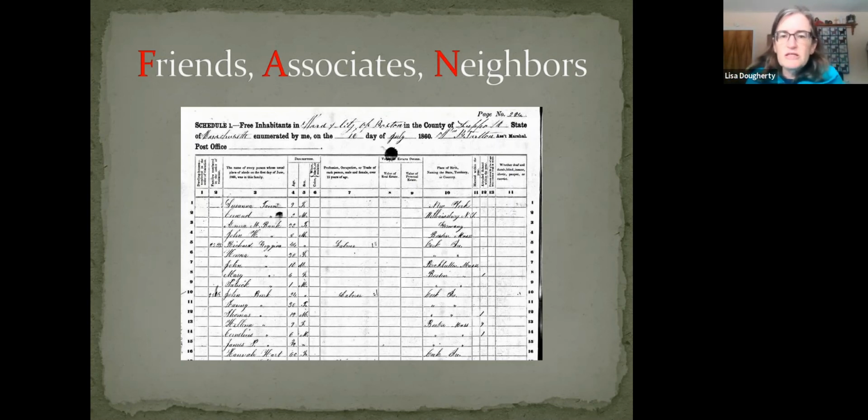Most of our ancestors lived in a tight-knit community with family, with friends, with people that they had everyday dealings with. Back before people were very highly mobile and lived all over the country, they had neighborhoods, they had close-knit communities. And so those friends, associates, and neighbors are going to be able to tell you a lot about your ancestor that you're not going to be able to know if you only look at them.